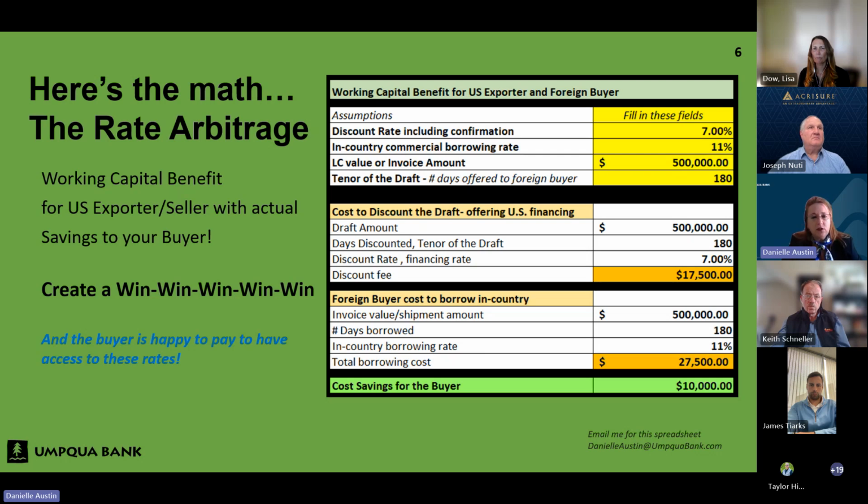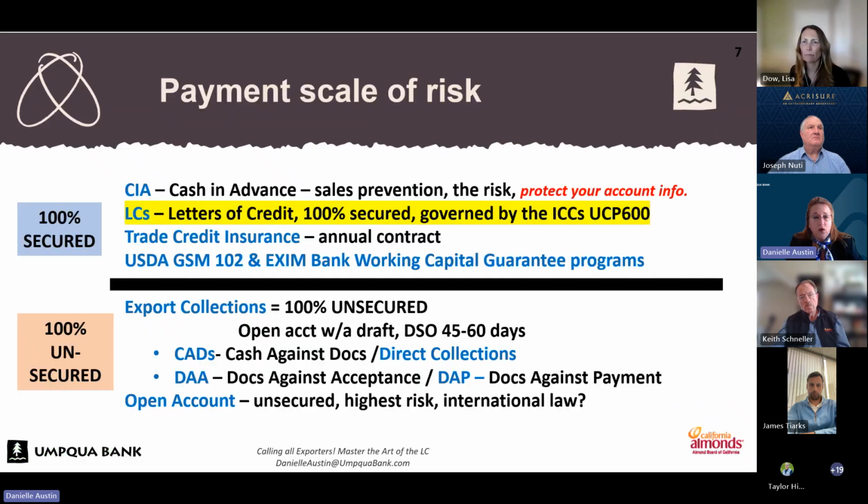Typically, sometimes in some countries, it's not as large, like maybe Canada and Japan at one time, but it's just such a great tool. So many banks, when we're talking about these programs, we always talk about the payment scale of risk. And so cash in advance, sometimes I call that sales prevention. The risk, again, I want you to protect your account information. LC, so anything above that black line is 100% secured. You have our partners here, the trade credit insurance, and then the USDA GSM, as well as Exim Bank.